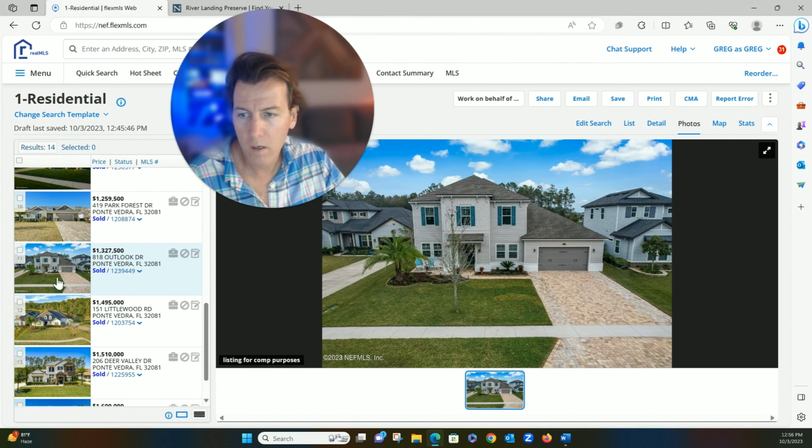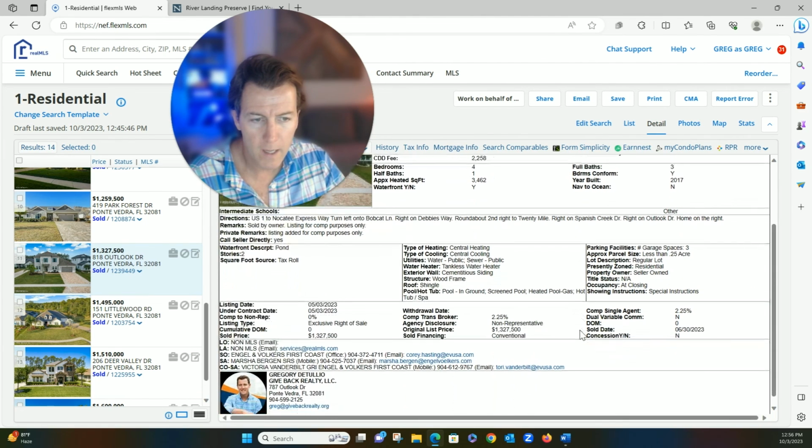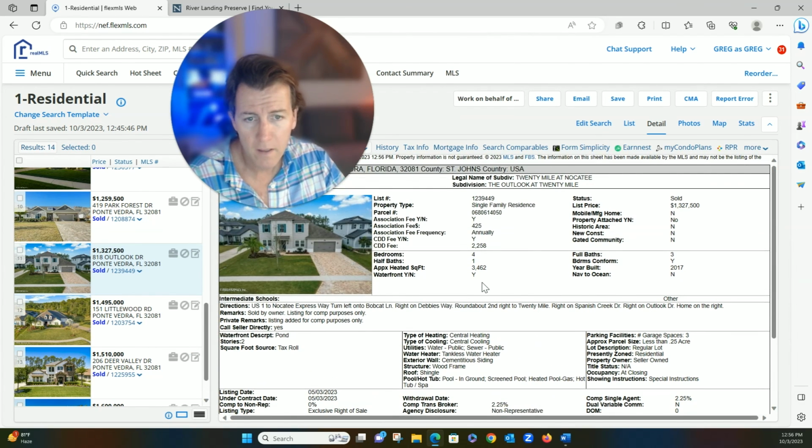This was a pool home for $1.3 million, and that sold for a hefty price. It had 3,462 square feet, $425 a year for the HOA, and $2,258 a year for the CDD. I believe that's a 70-foot lot. And then the build year was 2017. No pictures on this, but I know this house, it does have a pool.